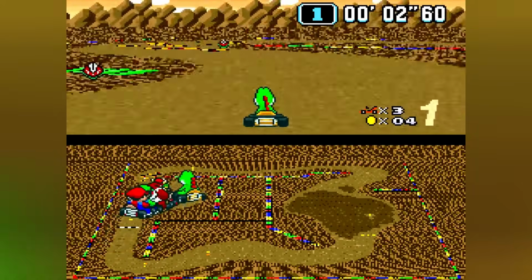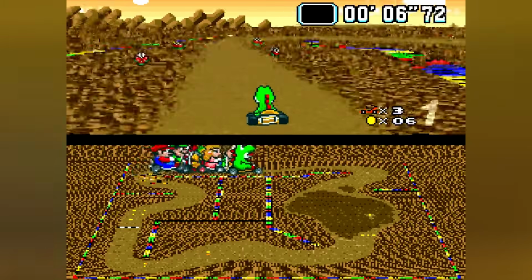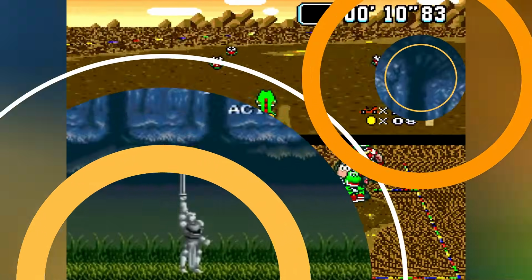It's simpler than the newer games, sure, but that's what makes it so special. It's just straightforward racing with a Mario twist. Whether you're playing solo or with friends, it's a blast every time.